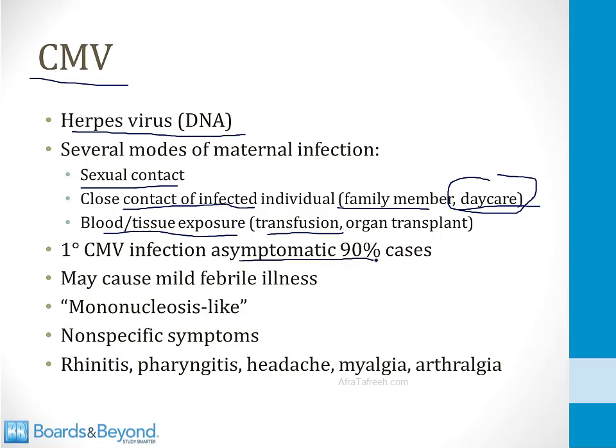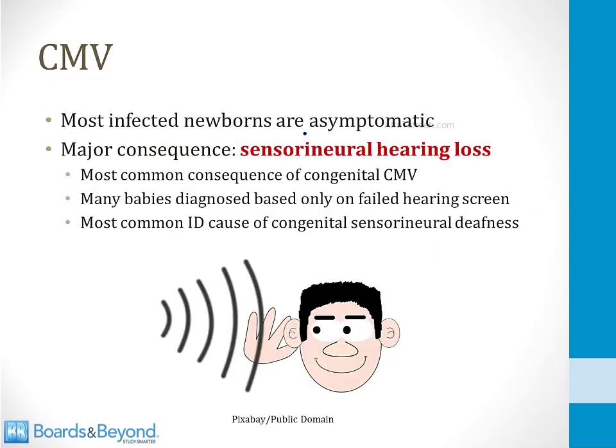Now, a primary infection with CMV is usually asymptomatic in 90% of cases. If it does cause symptoms, it's usually very nonspecific. It's a mild febrile illness. It's sometimes described as mononucleosis-like because it resembles mono, and the symptoms are nonspecific, like all of these items I've listed on the slide here. Most infected newborn babies are asymptomatic, and the thing you want to always remember about congenital CMV infection is that the major consequence is sensory neural hearing loss.